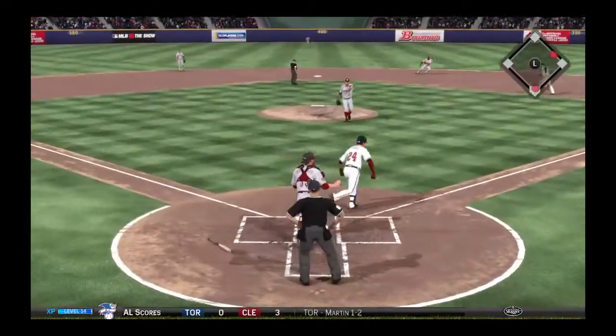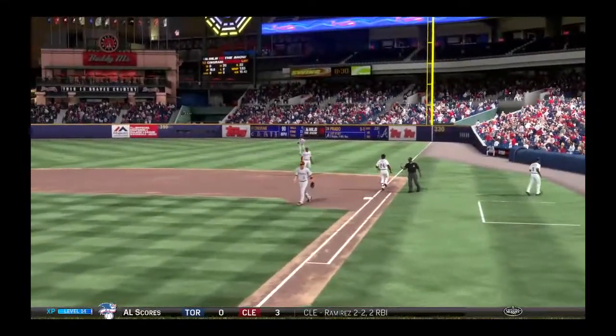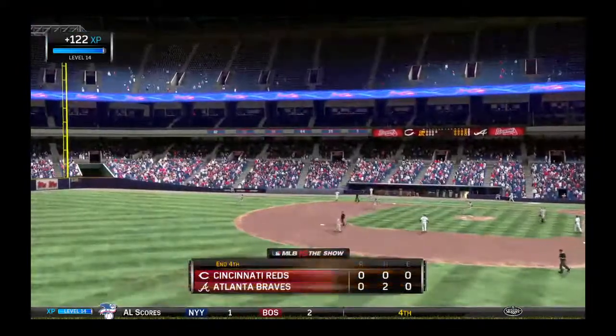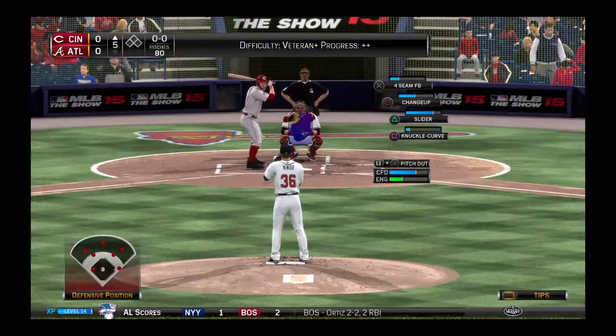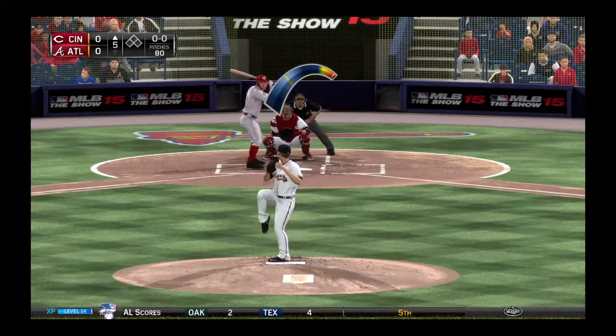Here comes another 0-2. Pitch in the dirt is swung on and missed, so he'll need to get the force at first. And the throw is in time. It's a strikeout, and the play at first goes 2-3 for good measure as the inning is over. Braves strand 1 through 4. Still tied, 0-0. Tony Cingrani will come forward now to start things out against his opposite number.